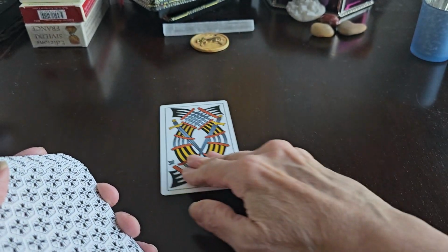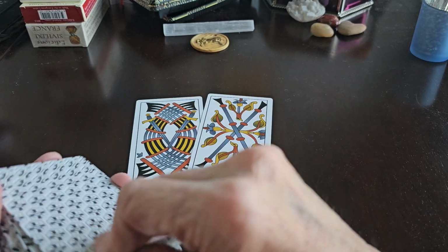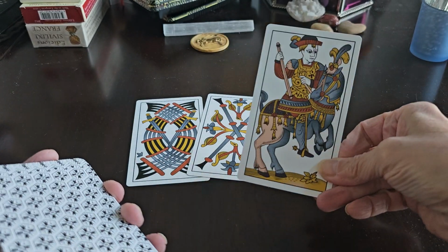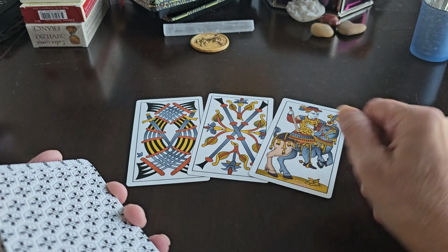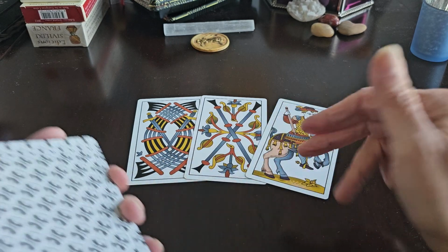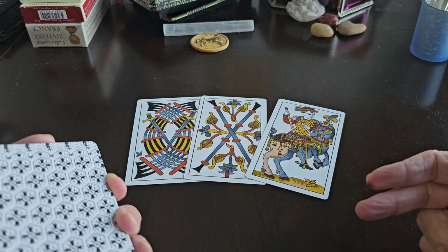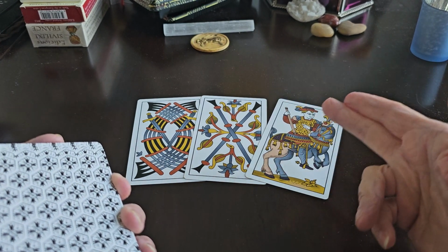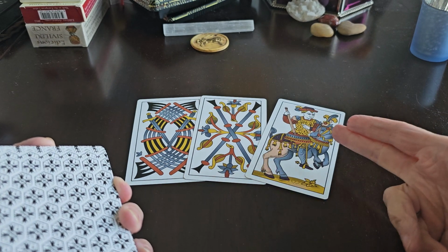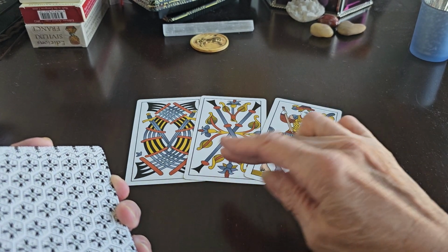So we have 10 swords, 2 batons, Knight of batons. So there's like an action, maybe an action movie, one that has a little bit of violence, which probably means I won't watch it. But that wouldn't be the answer, because it's a movie that I want to watch too. So in the context of the question, this wouldn't apply, right? But it could be that it's an action movie, maybe a thriller, maybe where there's a love interest.